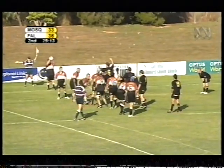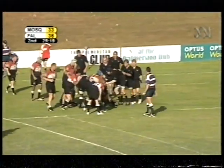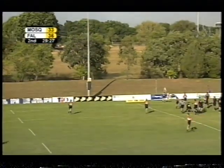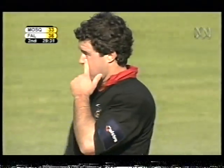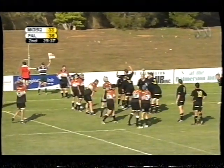Very important line out here in the context of this match, and they didn't get it. When they wanted it most, it eluded them. Gareth Brown. But good pressure still on the kicker, so the Mosquitoes will get to throw the ball again at the same position from before. So obviously that last line out didn't work. This one must.